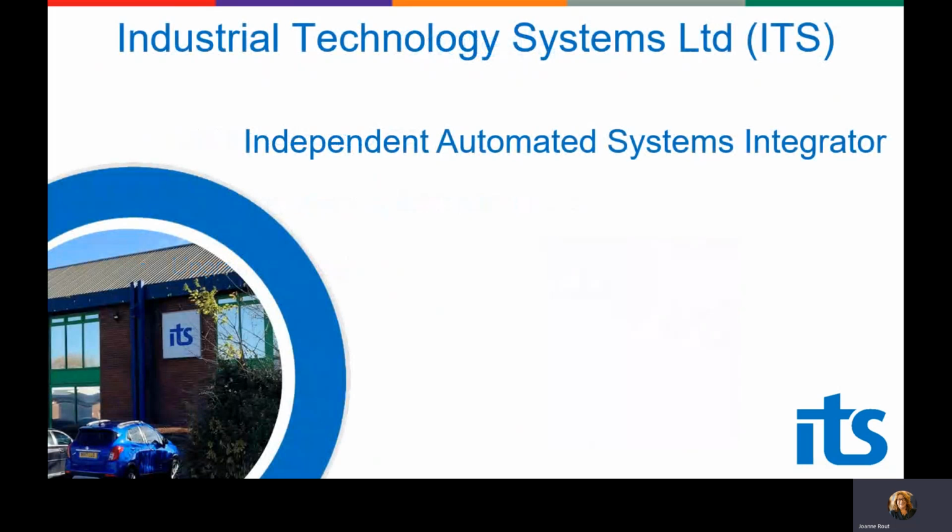So who are ITS? Industrial Technology Systems Limited is the UK's leading independent systems integrator. We design, configure, implement management information systems, process control systems, vision systems. We can also provide project management and engineering resource with the appropriate expertise in this area, and have regulatory compliance services and provide training.